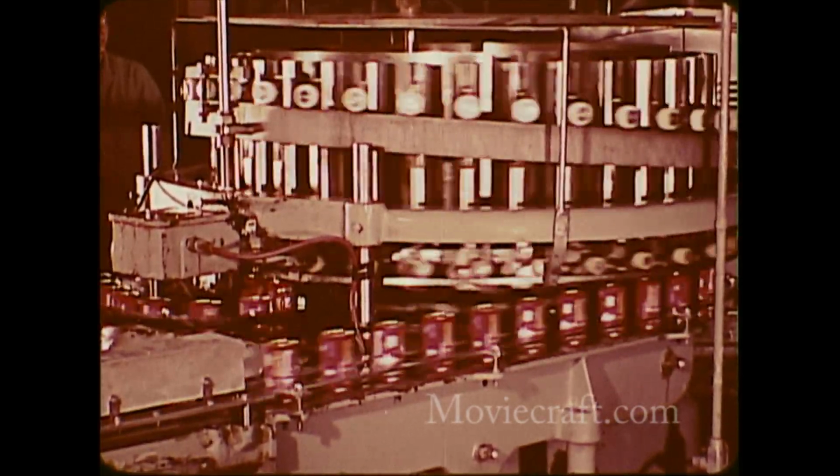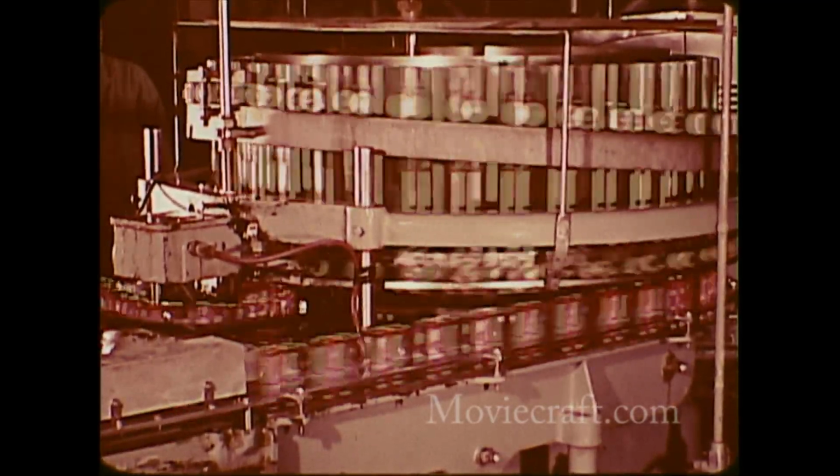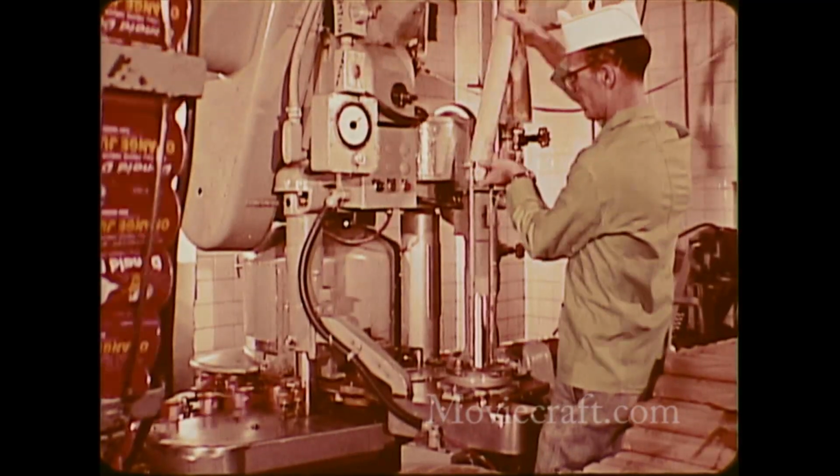Cans by the millions flow endlessly to the juice filling machines. At the filling and closing machines, all popular sizes of metal and fiber cans are used. 4 ounce, 6, 8, 12, 16, 32, 46, and even 92 ounce cans find their way from here to the world's breakfast, luncheon, and dinner tables.